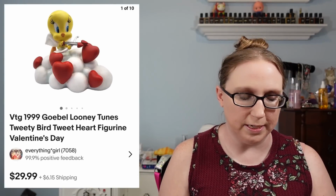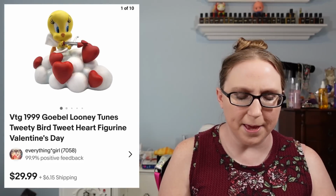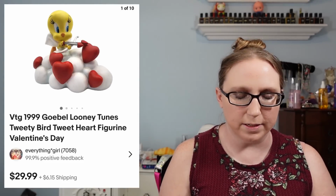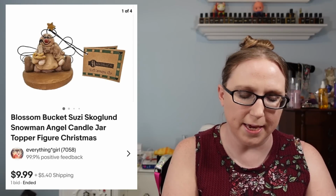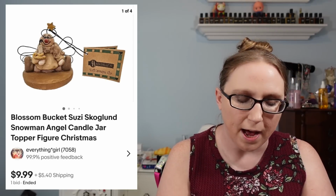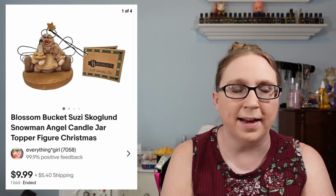Also sold a vintage ceramic climbing cat figure that sold for $39.99, and pretty sure that also came from a yard sale. Same with this next item, also from a yard sale. This was a Goebel Valentine's Day figure of Tweety Bird. I think I paid $5 for that, and it sold for $29.99. I sold a Blossom Bucket Snowman Angel candle topper. I picked this up at a fill-a-bag rummage sale, and that sold for $9.99.